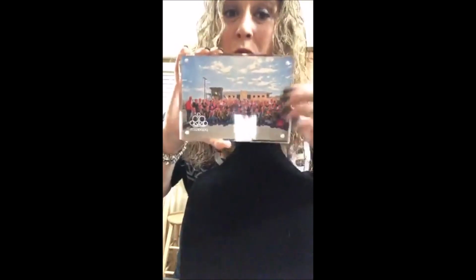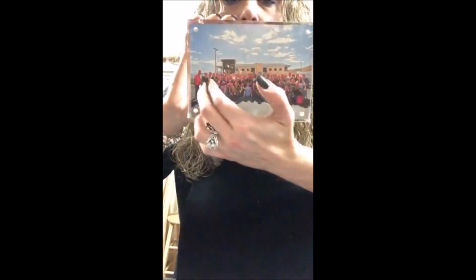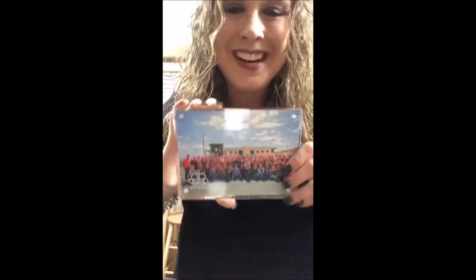So we go to dinner. And when we go to dinner, mind you, we had just been at this factory. Like 4 hours before, this was sitting on our table: a nice, big, thick frame with the picture of all of us outside of the factory with all of the founders.